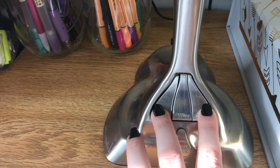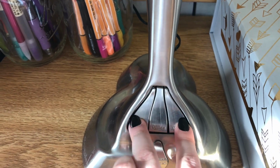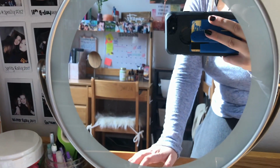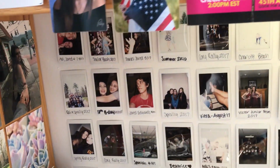And then you can do two of them at the same time or all three of them at the same time, but I usually just do these two at the same time. But yeah, and then this dims it and undims it. If that makes any sense. So yeah, that's my makeup mirror. It's pretty lit. Behind my mirror, I have my Polaroids.